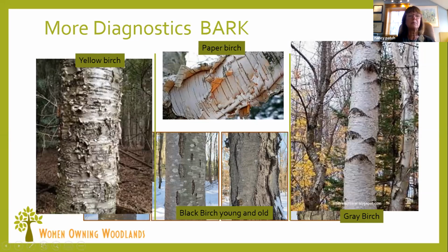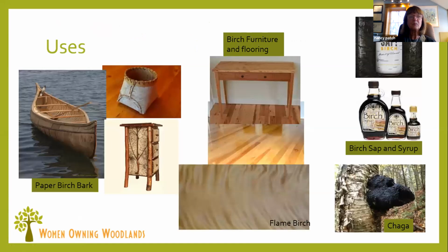But we're looking at this yellow birch, beautiful golden color, small strips of bark exfoliating. Again, the uses are wide, diverse. Birch bark is used for making canoes and Adirondack furniture. The flame birch pattern is gorgeous, so it's beautiful for flooring and furniture. We also make sap or pull sap out of it for beverages, as well as making syrup. And for medicinal purpose, some people are utilizing chaga, which is a hard conch fungus that grows only on birch trees. And there's a fairly good market for that.